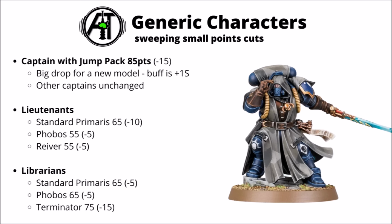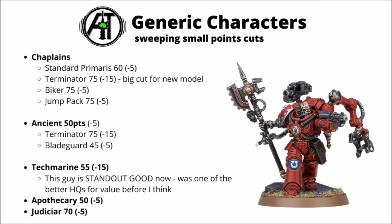The Librarians all dropped a bit as well, including that iconic Terminator one from the recent animated trailer. 75 points for sustained hits for a Terminator block seems alright. The Chaplains all dropped with their +1 to wound, again looking very nice character buffs. So did all the Ancients, plus the Apothecary and Judiciar, and the Tech Marine going down to 55 points is perhaps the most surprising change here.